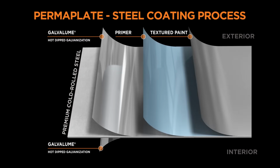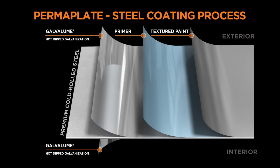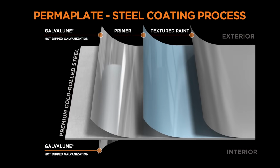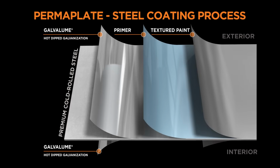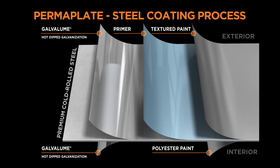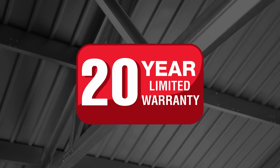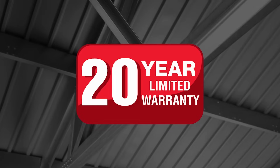The final coating to the exterior of the steel is a premium textured paint with a stylish matte finish that resists scuffs and scratches. We coat the inside of the steel with a premium polyester paint to make sure all surfaces are protected. All of this premium quality allows us to offer an industry-leading 20-year limited warranty.